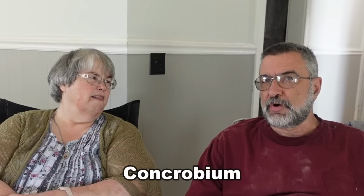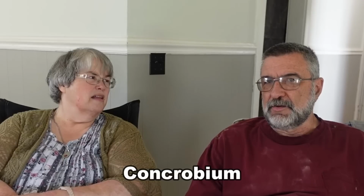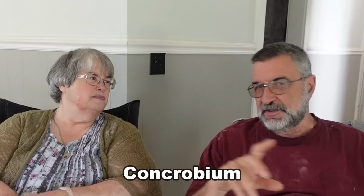Now there's a product that I use for a small patch of mold. It's called Concrobium, and you can buy it at Lowe's or Home Depot. It comes in a spray can. You just spray it on, and it'll kill a small patch of mold. It actually kills it.